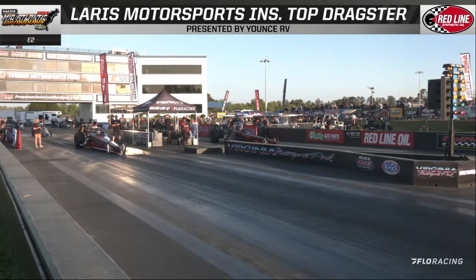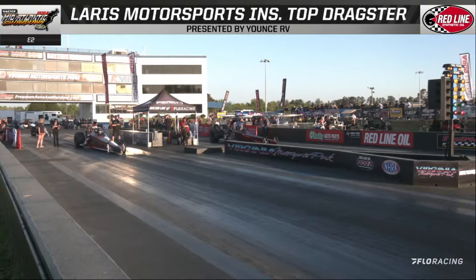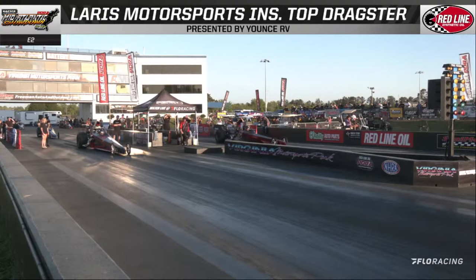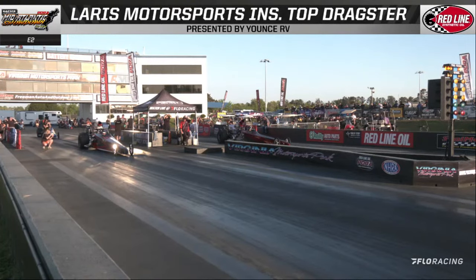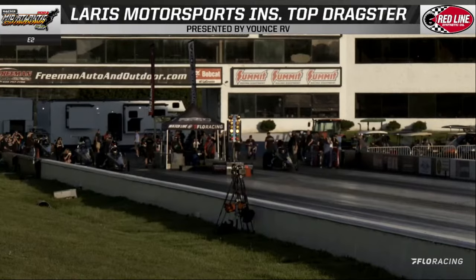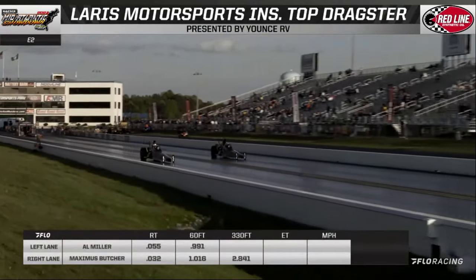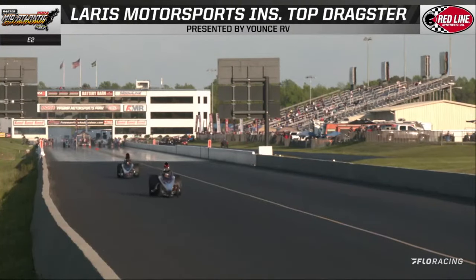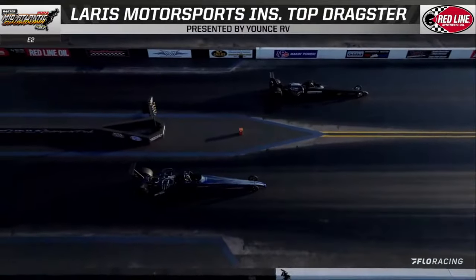Al Miller, left side, out of Chester, Maryland, 2013 Miller chassis, dials in out of 4:35, and Max Butcher on the right-hand side, 4:42. Miller was in trouble at the starting line, and Max Butcher takes control of that race. 32 green and 444 at 148 spells a win for the Doylestown, Ohio, Butcher and Son Demolition Contracting entry.